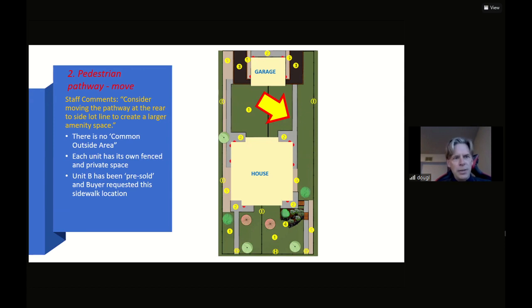Staff comment 2 was pedestrian pathway, highlighted here in this yellow arrow. The staff felt that we should be moving the pathway over to the right. Again, our thought here was in our design rationale, there is no common area and each unit has its own private fence. Lastly, this particular unit, Unit B, has already been pre-sold, and the customer basically picked the location of the sidewalk as it is now.